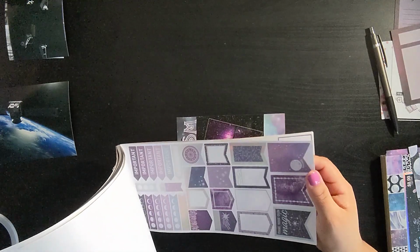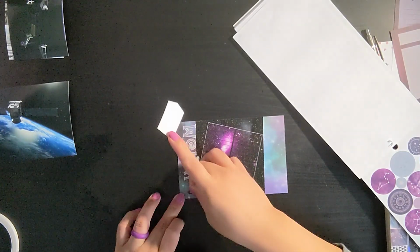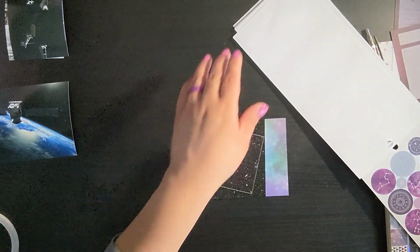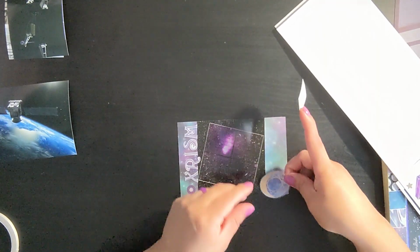So it looks like I'm flipping through that spacey sticker book that I have in order to find a label that I can use to describe what you're looking at here.